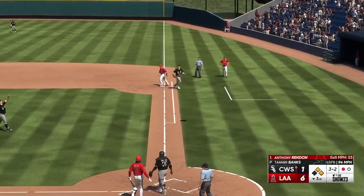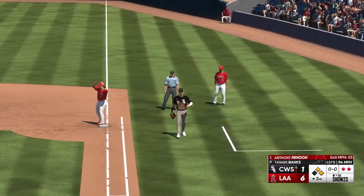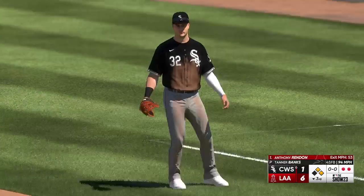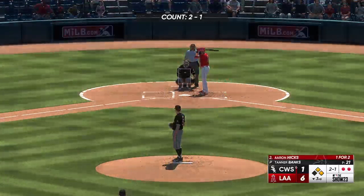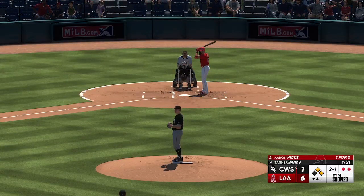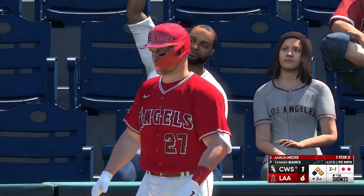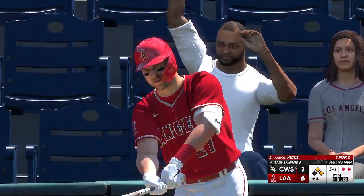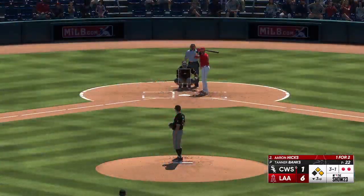This one popped up. Foul ground, first base side. He's there. He's got it. And there are two outs. So first and second with two outs. Aaron Hicks at the plate. Singled and scored back in the first. He's one for two. That misses. And now 3-1. Mike Trout up next for the Angels.